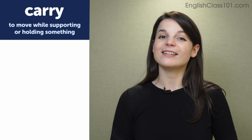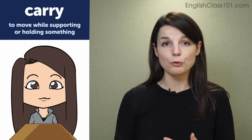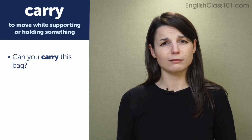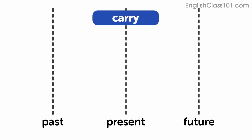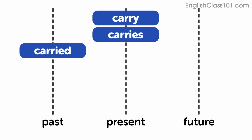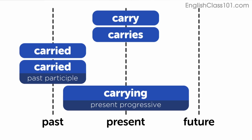Let's begin with the basic definition of this verb. The basic definition of carry is to move while holding or supporting something. Examples. Can you carry this bag? I always carry a pen. Okay, let's look at the conjugations for this verb. Present, carry, carries. Past, carried. Past participle, carried. Progressive, carrying.